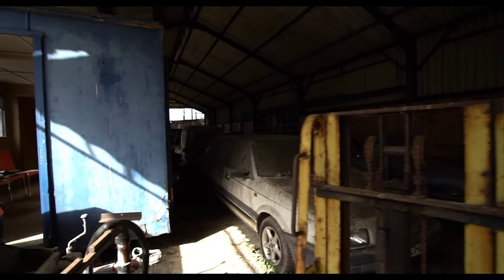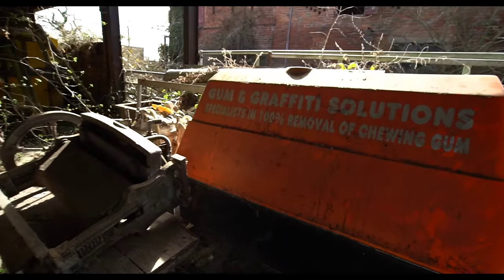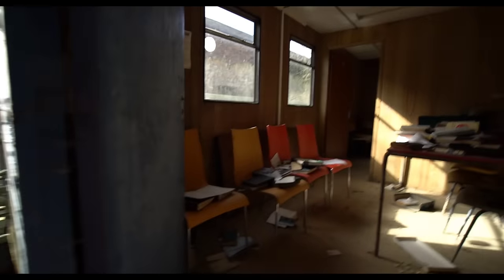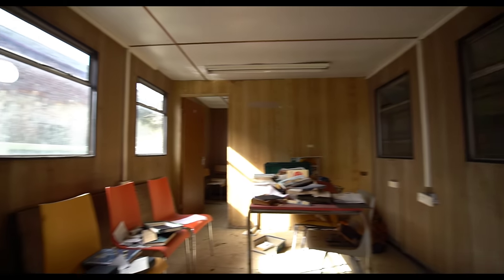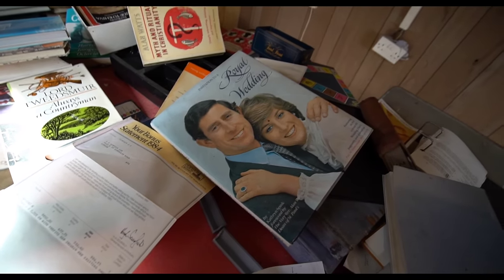So right beside all these cars is this old little office, and look, gum and graffiti solutions. 100% removal of chewing gum. So this guy was a jack of all trades. Look at this little office. It's like a 70s office. Hopefully the floor doesn't go through. And when the last time this was used was the royal wedding. Just came outside of the garage and there's even more stuff over here.